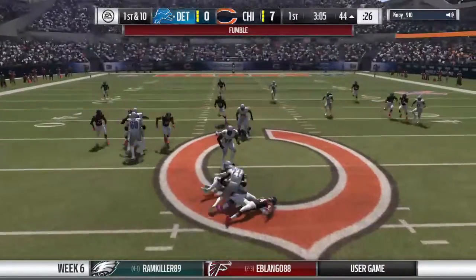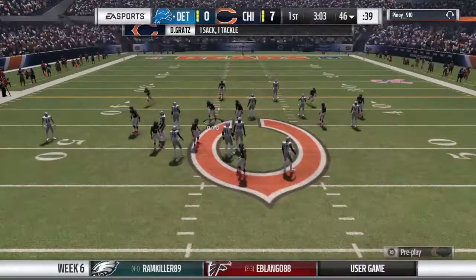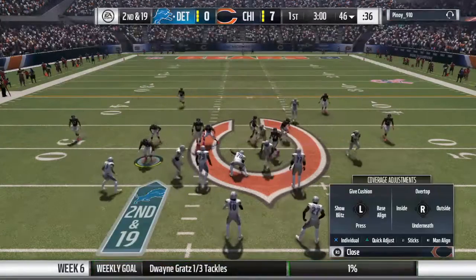Now look out. Griffin hit, and he lost the football. It's loose. So they almost turn it over there. Scary moment. Second down here.